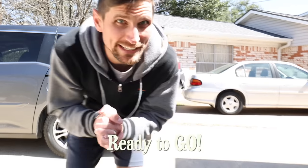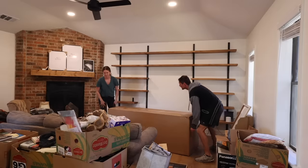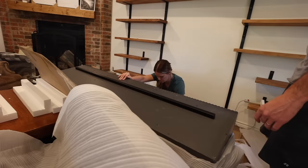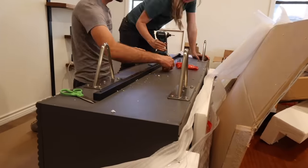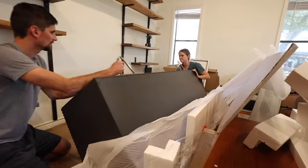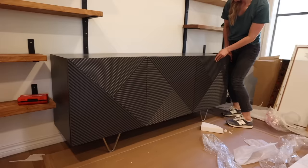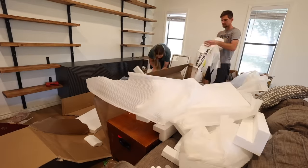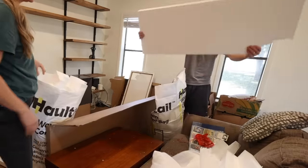Santa's sleigh is ready to go. I've actually known this piece was coming for a while now, and so I built the shelves to fit perfectly around it. Thankfully, this piece came with lots of styrofoam, which made for some really fun experiments.